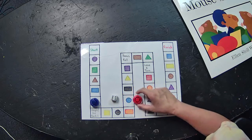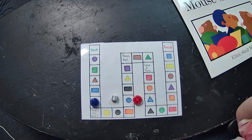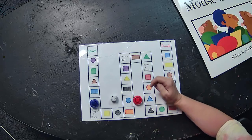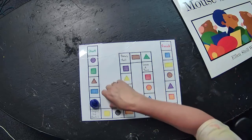All right, Parker, what shape did you get? It's the same shape as my game piece. I'm going to say a circle. Oh, good choice. That's right. Okay, what color is it? It is a blue circle. Oh, just like your blue rectangle you had. That's pretty cool.